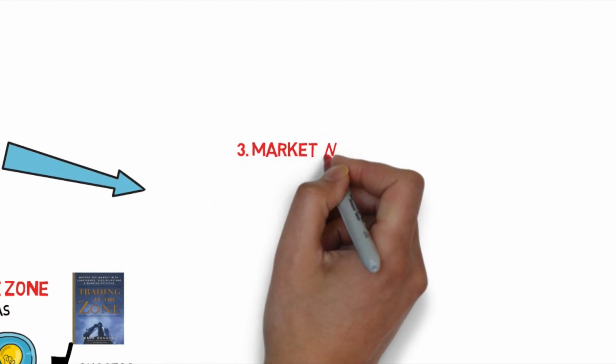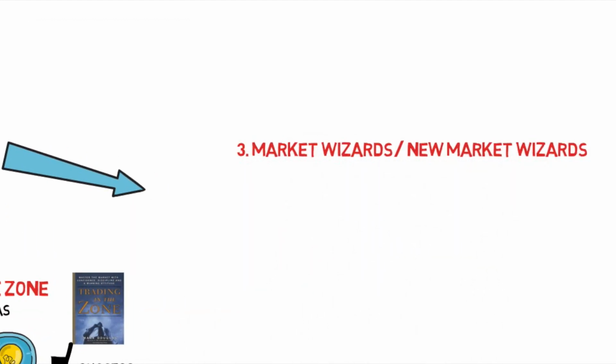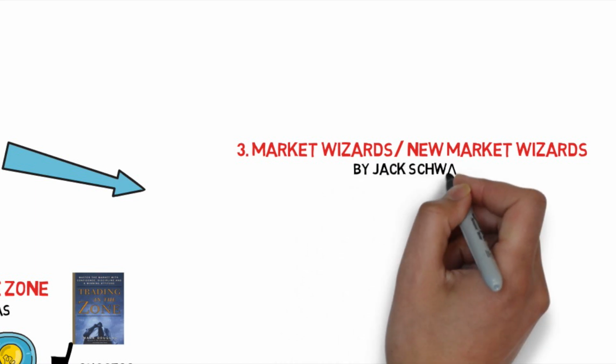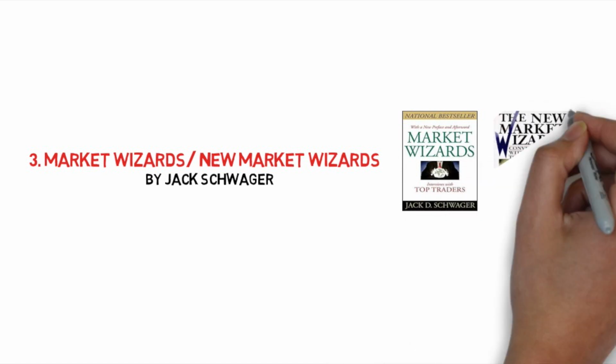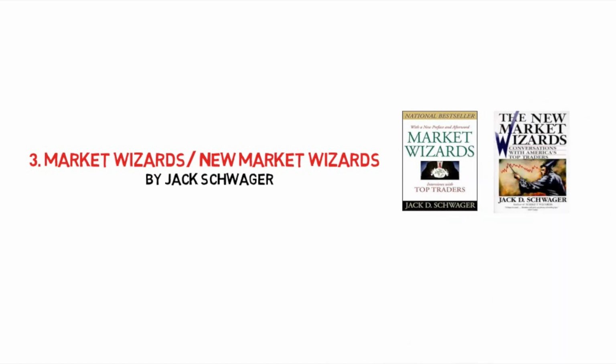The next book at number 3 is Market Wizards and New Market Wizards by Schwager. I cheated a bit on number 3 by including 2 books, Market Wizards and New Market Wizards, but since the books are similar in concept, and written by the same author, I've decided to include both at number 3.